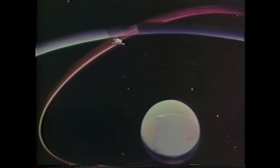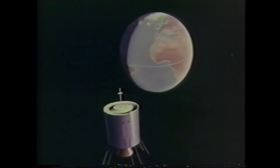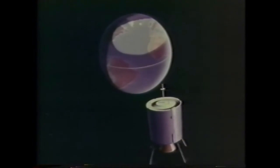As Early Bird approaches apogee for the 6th time, its spin axis is now corrected in the proper direction. The spacecraft's apogee motor is fired. Early Bird is thrust into its synchronous equatorial orbit. It will still take several days before it is finally stopped in its small, stationary place in space, and with its attitude adjusted so that the antenna is in a position of direct line of sight for the Earth stations in North America and Europe.